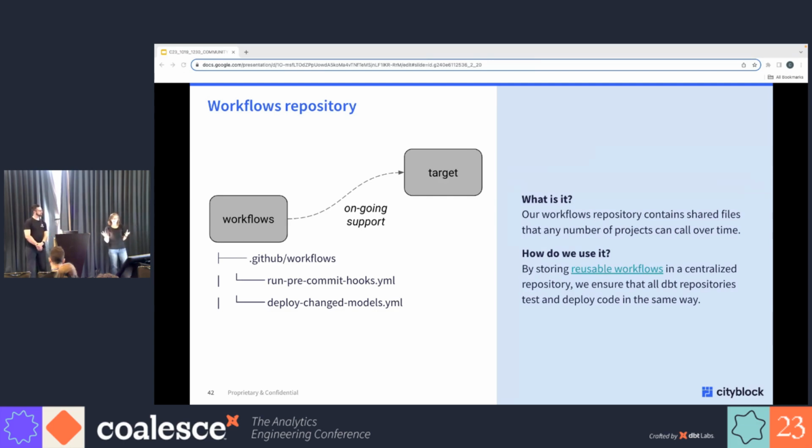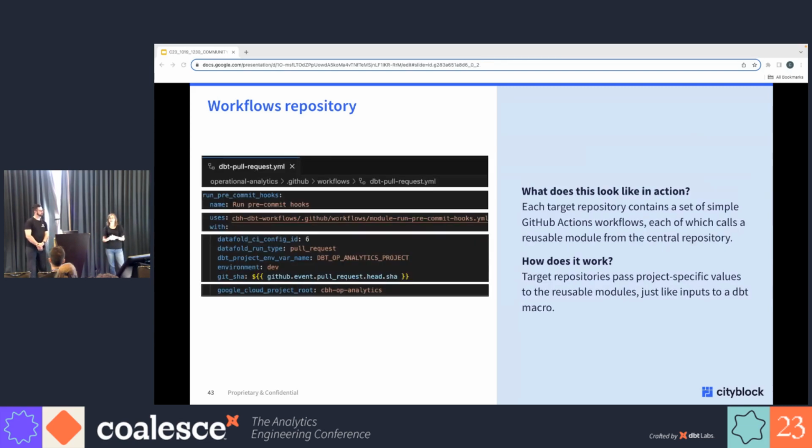Again, by storing these in a central place, we're making sure that all dbt repositories are testing and deploying their code in the same way. If we ever want to change how that happens, we change it here, and all of the downstream projects inherit those changes. We can take a look at an example again from the analytics repo.